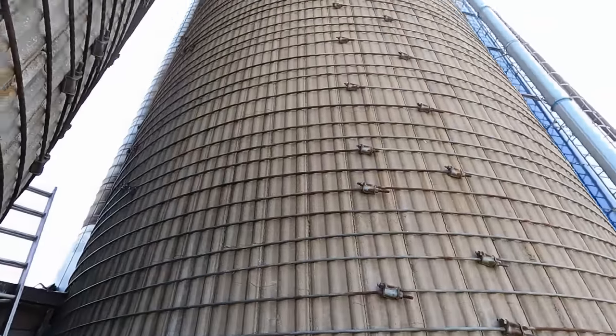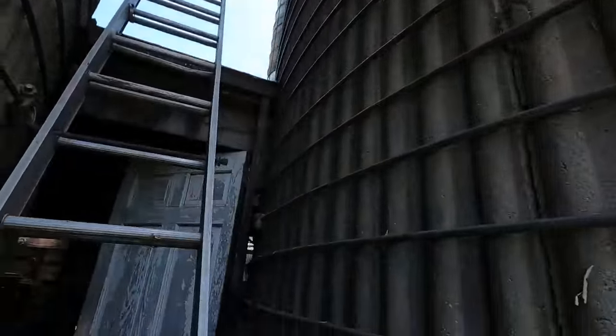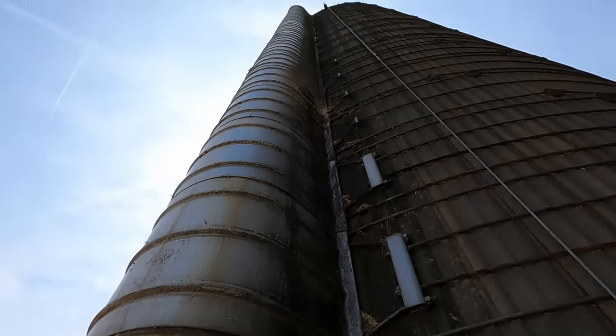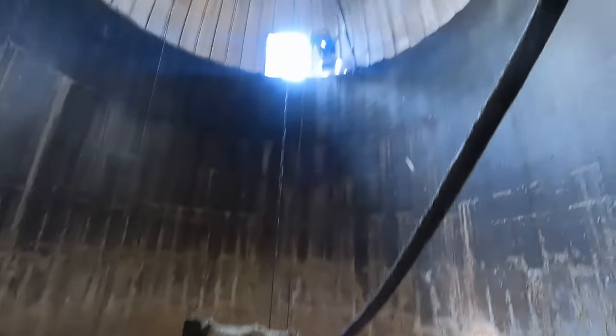I'm gonna climb this silo now to get this unloader set up. This is the chute that the feed falls down. So I'll climb up there, close the doors. It's only been a few weeks since we had this silo completely full.